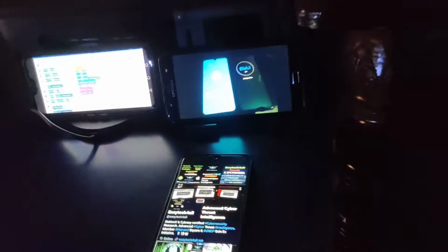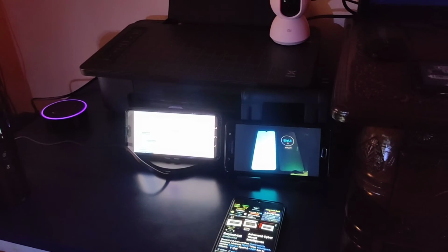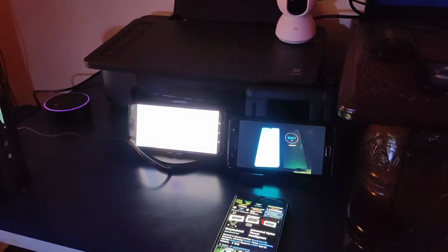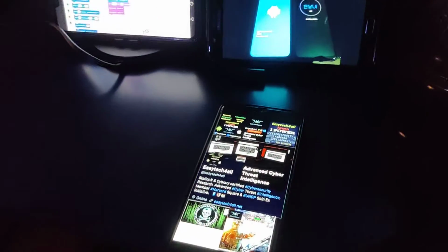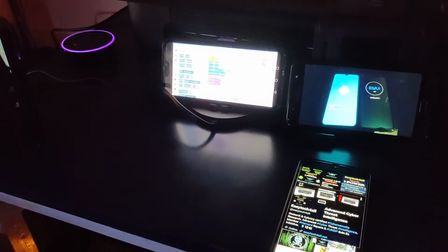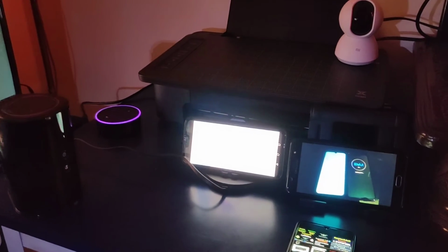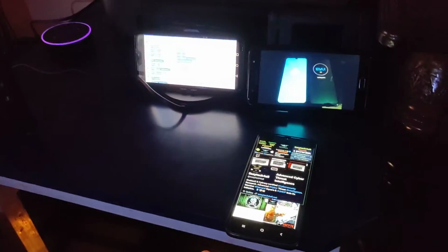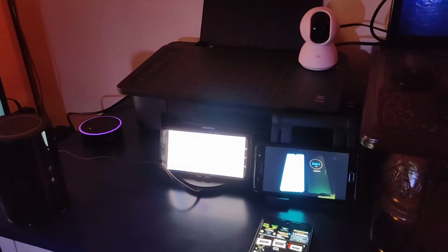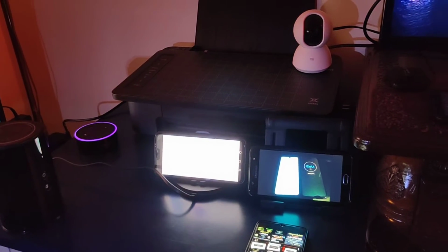Here I have three Droids. One is being used, the OnePlus is being used to record this video. The Samsung, Huawei, the two Samsungs and one Huawei lie on my desk always. One is for my normal day-to-day work, the other is for my tech channels, my LinkedIn account, my Twitter, my blogs, and this is just a backup phone. And I use my OnePlus for video recording.